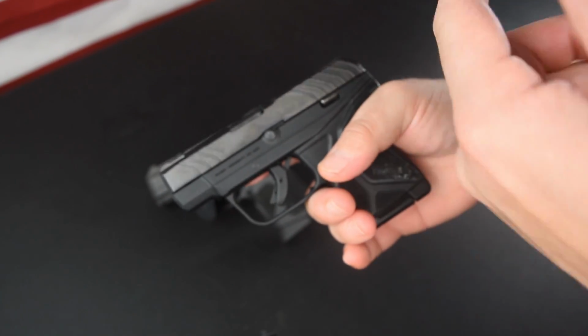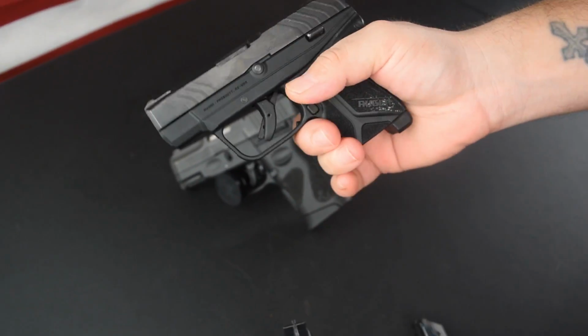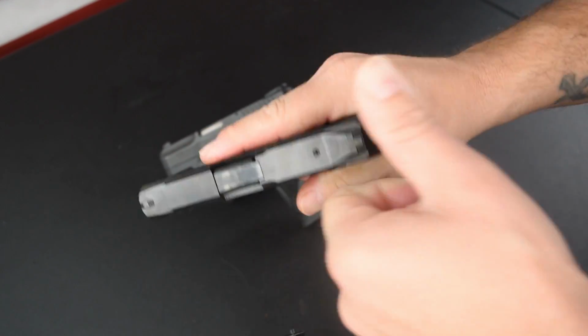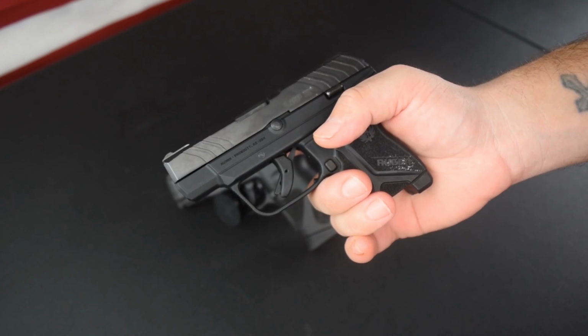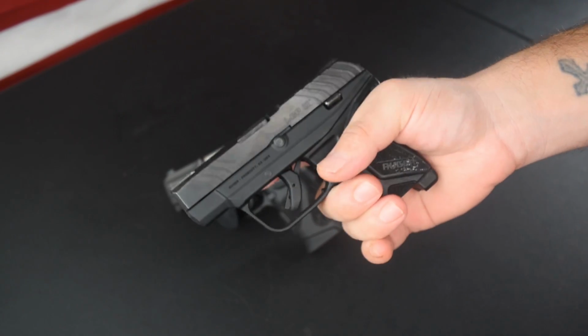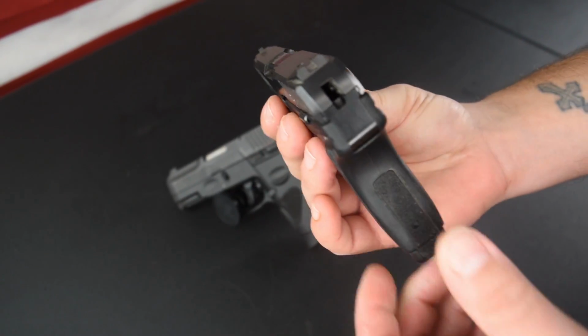Front and rear slide serrations, they're not the best in the world, guys, but they get the job done, and it's got a slide lock on it, which is nice this time. All right, the slide is not too hard to pull back. What you'll notice on a lot of these smaller guns is the springs are so stiff in them that it's really hard to rack the slide, but not on this gun. Very minimal all the way around.